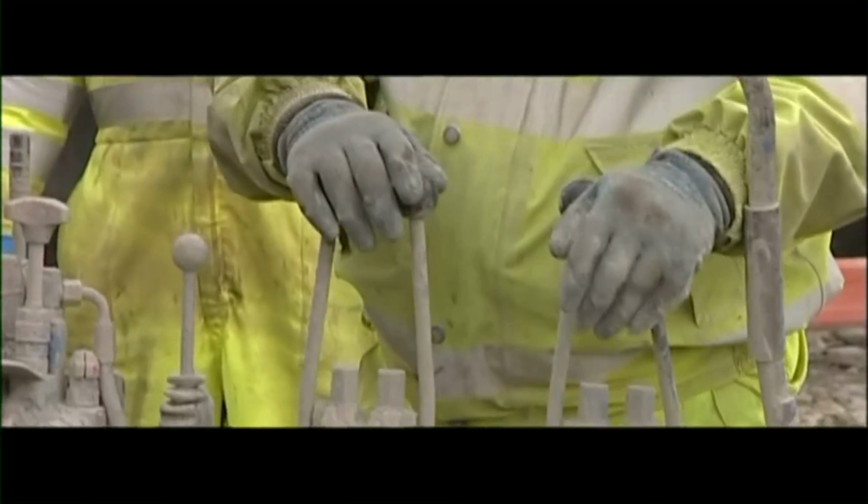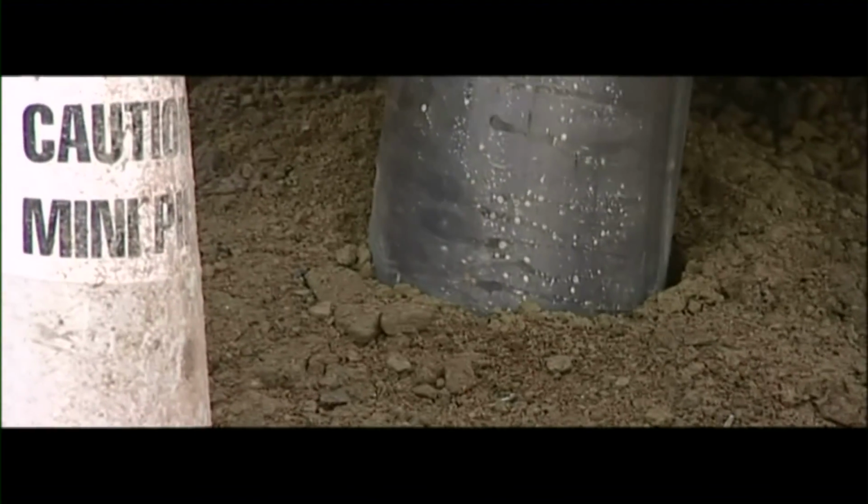As an engineer, I need to look at safety and what the environmental impacts are. Is it actually possible to put in a foundation? Is it possible to put in a crane pad?